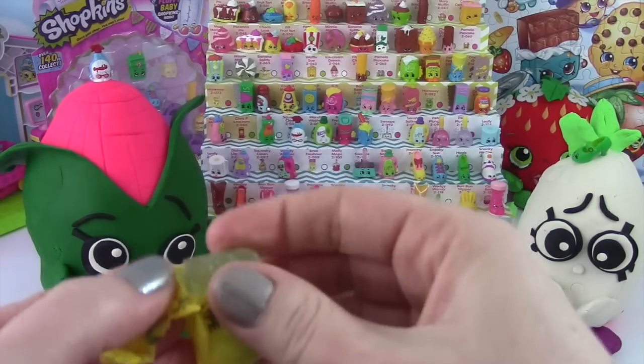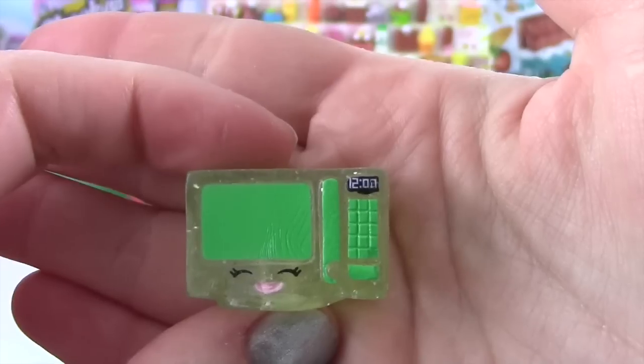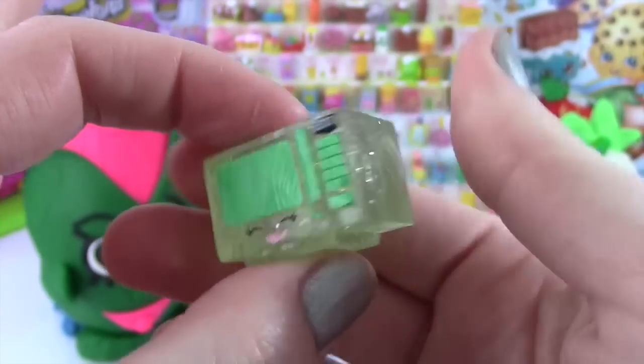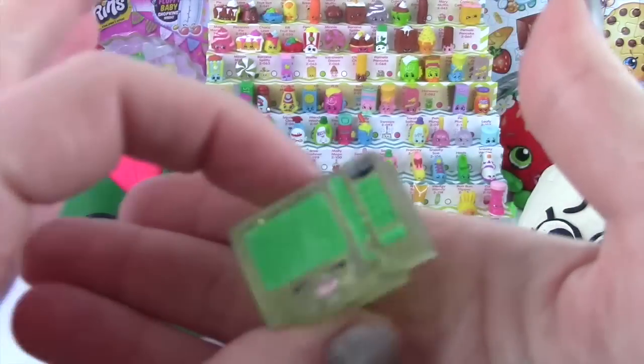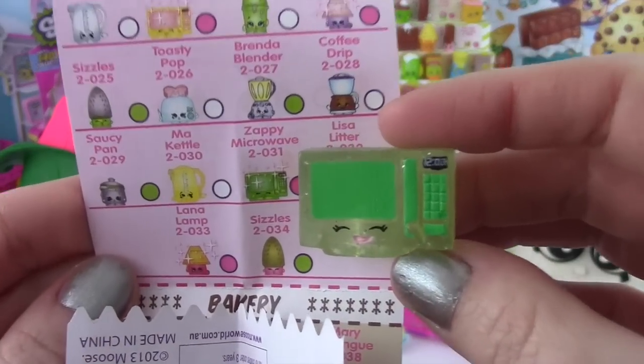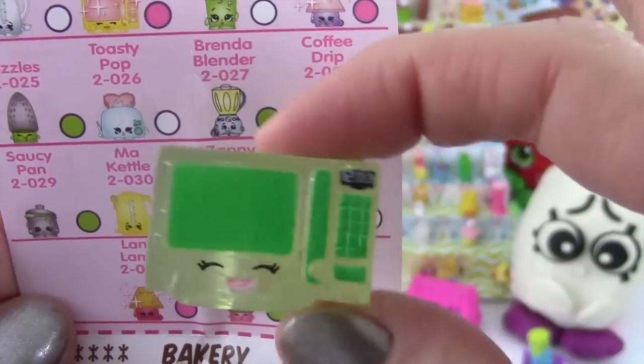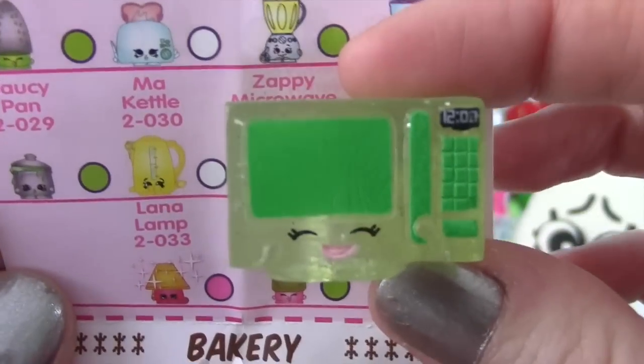You guys! I've been wanting this so badly. Check it out. It's a zappy microwave. So awesome. Alright, so in Homewares is where you find the zappy microwaves. And this one is the green one, and it is ultra rare. Oh, so cute. Oh, I love you.